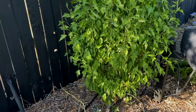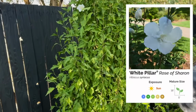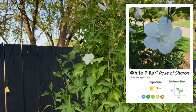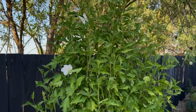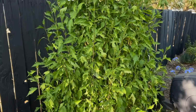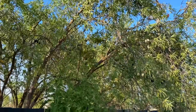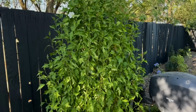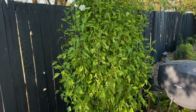But right behind that, I have my white pillar Rose of Sharon, and it is just starting to bloom. I have 2 blooms on it right now, which is very fun. This guy is going to get huge. It's going to get like 9 to 12 feet tall. There's plenty of room for it right in between my neighbor's almond tree that's kind of coming over here. But I just think it's the perfect spot for it, and it's gorgeous.